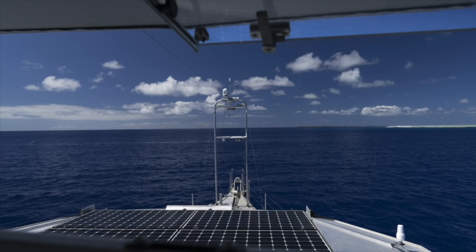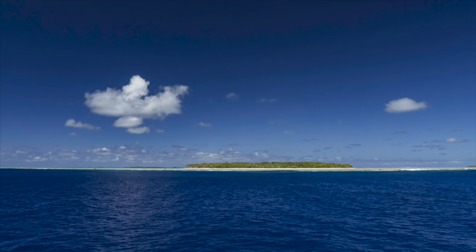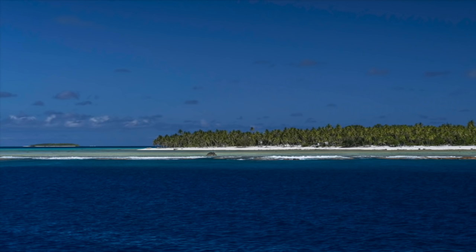Palmerston, an open ocean atoll which we have passed on 3 previous occasions. Given the clear weather we have right now, we're going in to take a look.